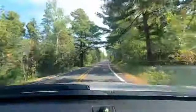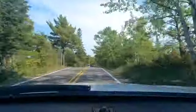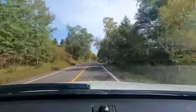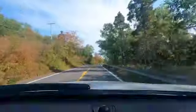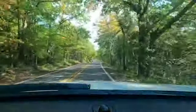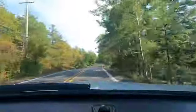Nice tree-lined road here. I believe this is Michigan 26. Following the shore of Lake Superior here. Bailey off to our right here. Can't see it in this camera. I'm only catching glimpses of it once in a while myself. Linda spotted it first.